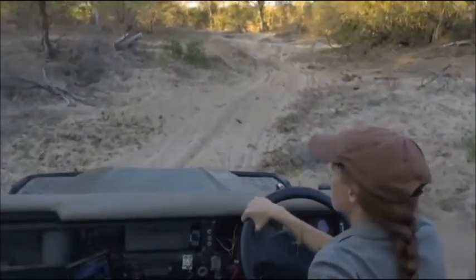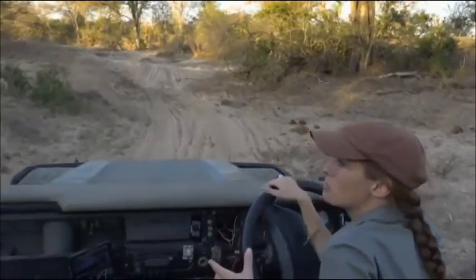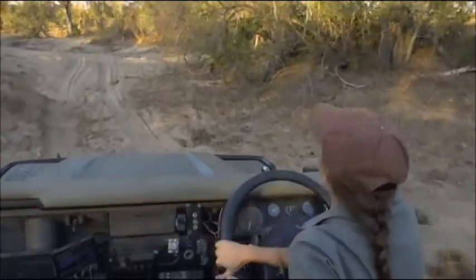But I've known since I was a very small child. It feels like as long as I can remember, it's probably not that long, but one of my earliest memories is watching a lion walk past the car in the Kruger National Park.